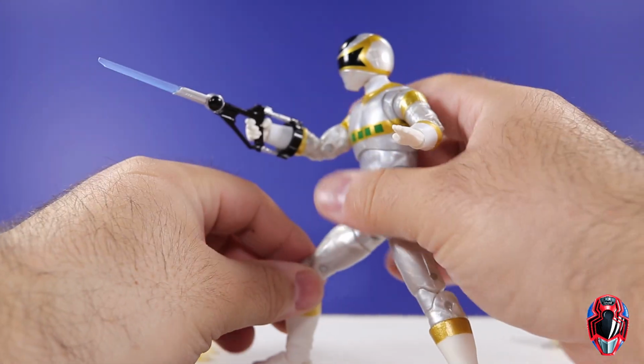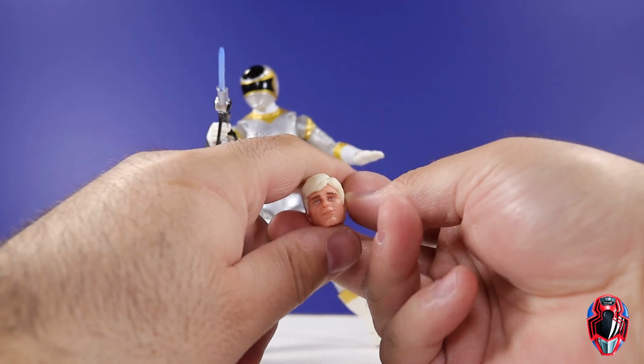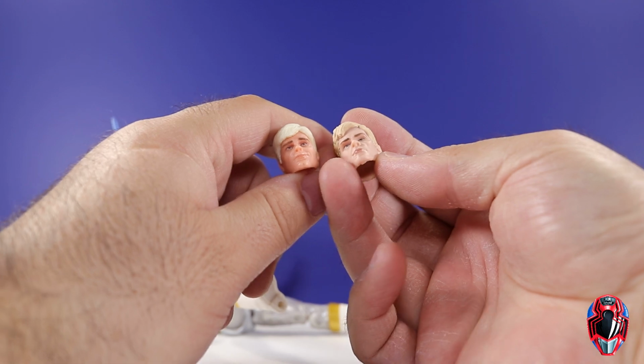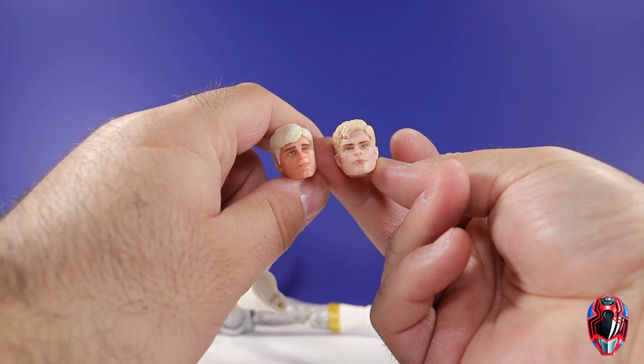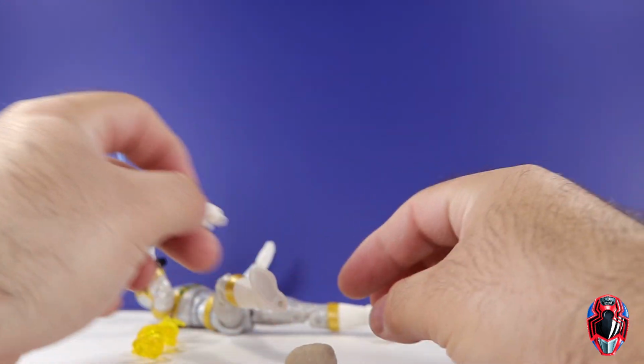But then he has the one with the blade actually out there, which is pretty cool. We get the unmasked Zane head, which is a whole hell of a lot better than the one that we got in the In-Space Silver 2-pack, as you can see there, and I'll show close-ups of those a little bit later on. And then we get interchangeable hands.